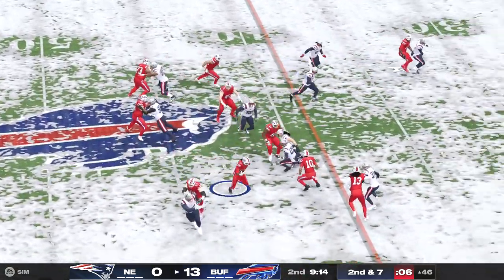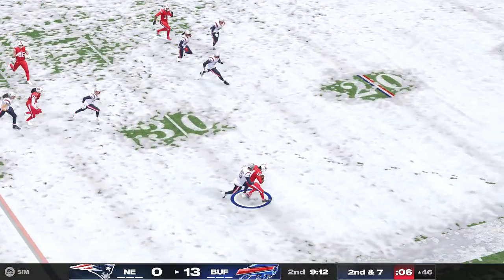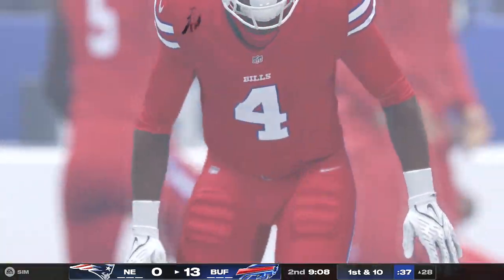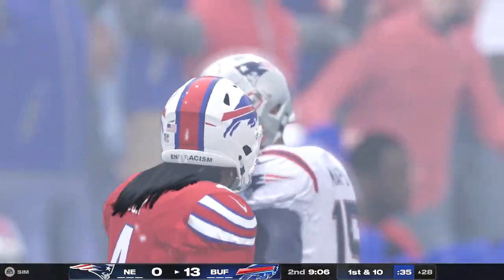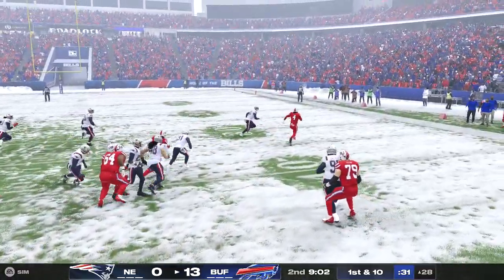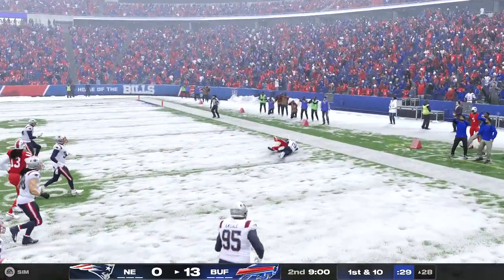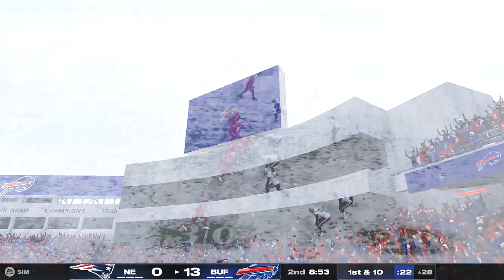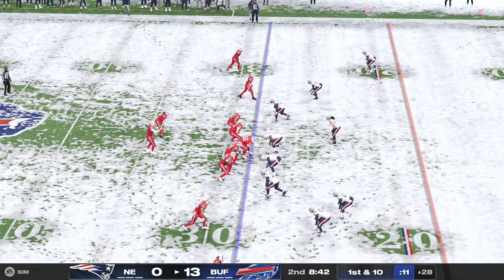A carry for Cook. Cook with a first down and much more. And they bring him down, but not until they get inside the 30-yard line. The goal of every offense, Mike, is to find a way to establish a balance between the run and the pass. But some success here early on the ground will open up things as the game unfolds for the quarterback in this passing game.